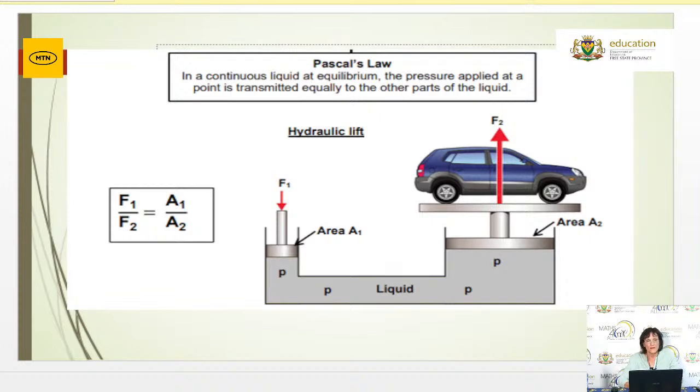Then if we go to Pascal's law, it's interesting to see that learners normally know this law well, so make sure that you are one of those learners. In a continuous liquid at equilibrium, the pressure applied at a point is transmitted equally to other points. A small force over a small area will then exert a big force over a bigger area.